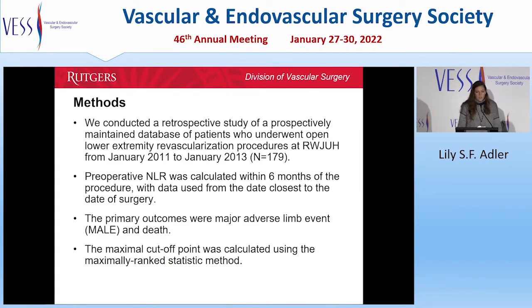So we conducted a retrospective study of a prospectively maintained database of patients who underwent open lower extremity revascularization procedures at Robert Wood Johnson University Hospital from January 2011 until January 2013, with a patient size of 179 patients. So our preoperative NLR was calculated within 6 months of the procedure, and if there were multiple data points available, we took the data point from the date closest to surgery.